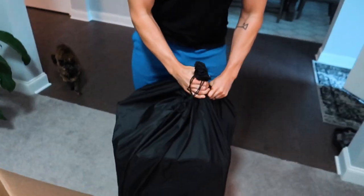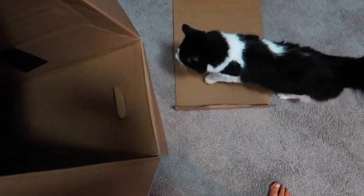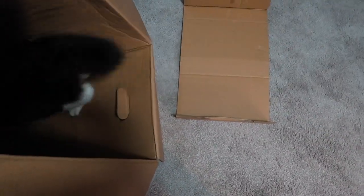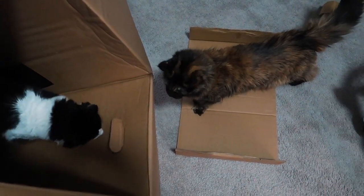Okay. Oh my gosh, I can't believe it comes in a giant bag. Can use this for Christmas when I pretend to be Santa Claus. That's actually a good idea. And we'll put the box down so the cats can play with it. Look, Sankey, don't you want to go in there? Of course you do. Wow. No, she's a little scared.